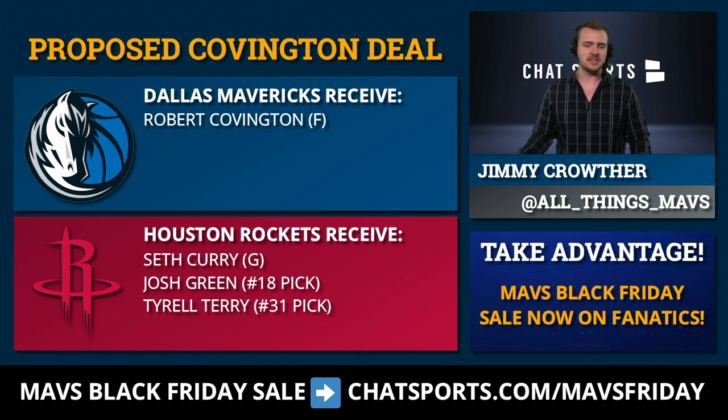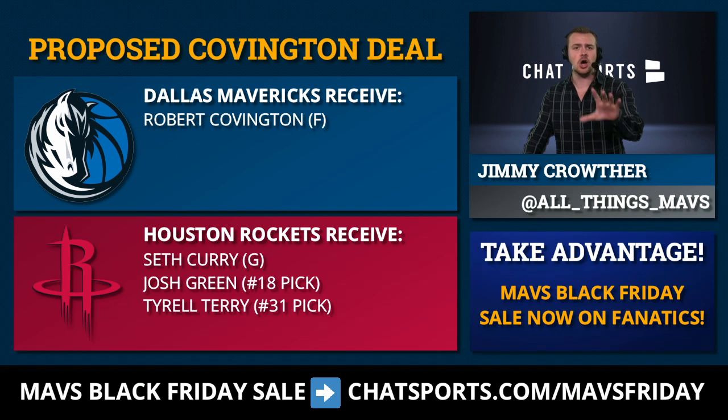Now, if the Mavs had done that, they wouldn't have Josh Green. They wouldn't have Tyrell Terry. They wouldn't have Tyler Bey. And they wouldn't have Josh Richardson. So you tell me, what would you rather have? Those 4 guys plus Seth Curry or Robert Covington? I think the answer is pretty simple. This was a great no trade by Donnie Nelson and Mark Cuban. A great thing to say no to.